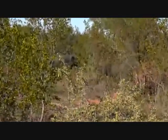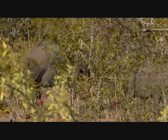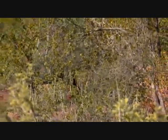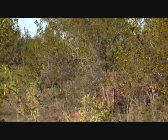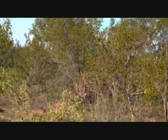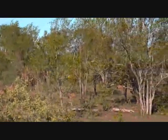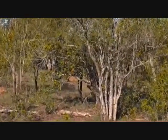Oh, my heart is racing. The last thing I'd want to happen now in terms of bad luck is for the wind to change, because we've obviously got no power over that. And it actually happened this morning when I was on bushwalk. Thankfully the elephants decided to leave the scene as opposed to investigate further.